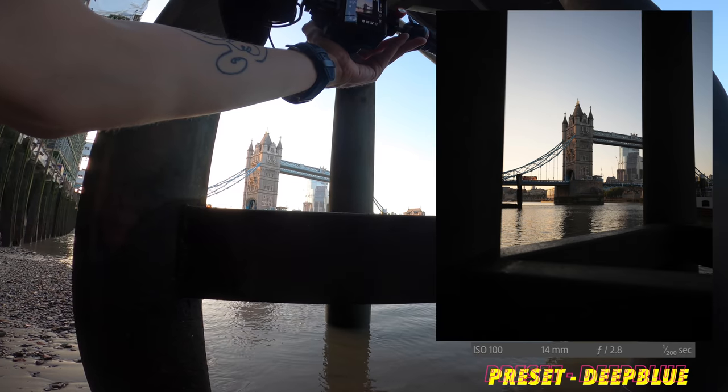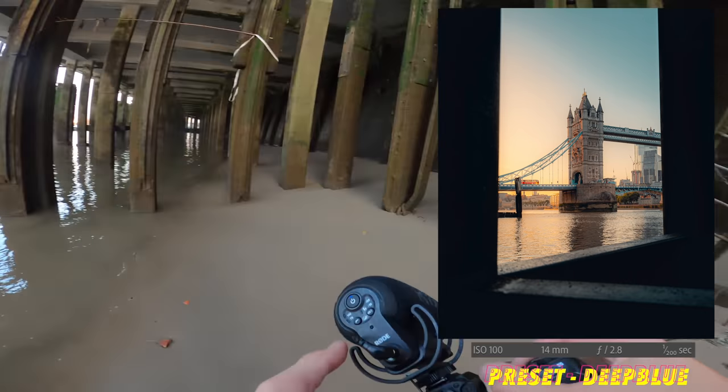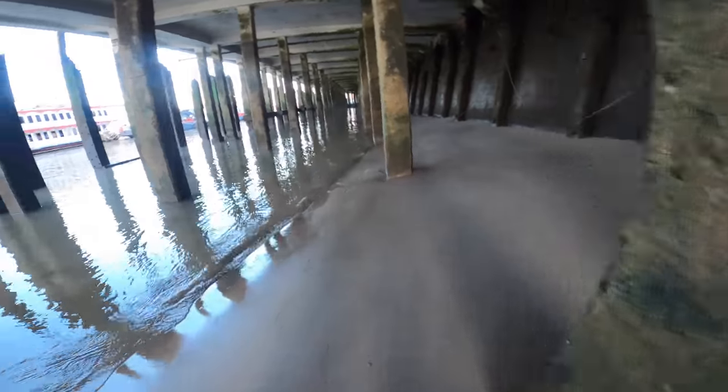There's also a red bus on Tower Bridge. Ooh, that is tasty. What else have we got here? This would be really cool if the lighting hit this really well.